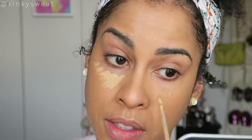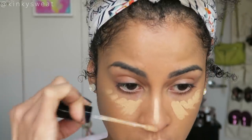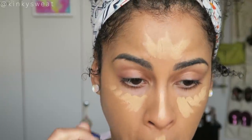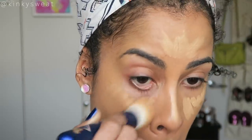Going in though with the 34, I'm gonna place that under the eyes. Very creamy, still using it, still experiencing it. And it is indeed self-setting. I go in with powder anyway because if I want this to last all day, I just need that extra reinforcement. So here I go with the brush.